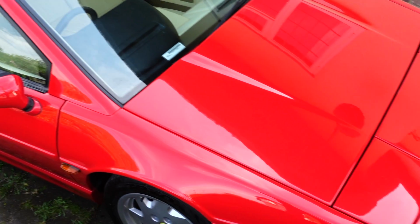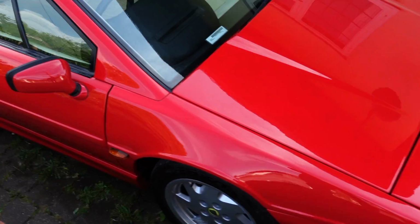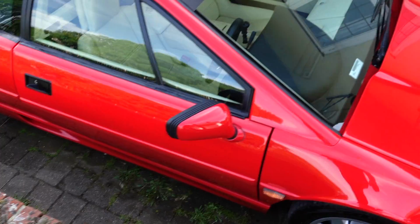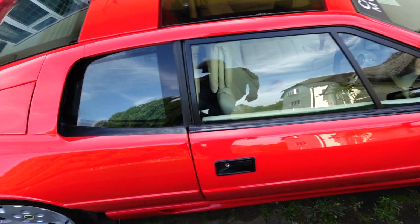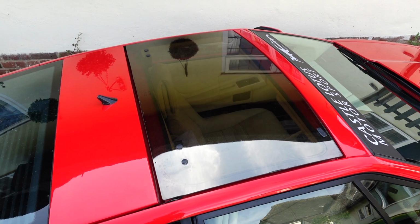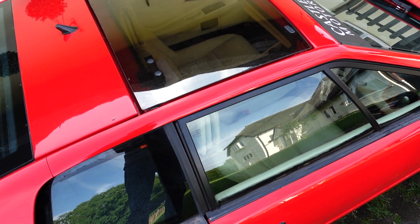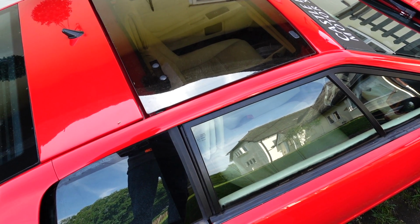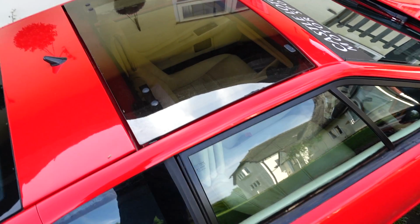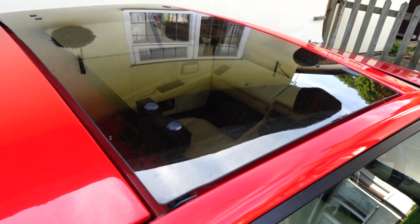As you can see, it's a red colour. I don't know, probably Ferrari red or something, like most of the cars of the time. It does have a sunroof, and it does actually have a cover with it as well. Sorry, one of the lips with it, although I've had to actually have that replaced. And I've improved the mechanism for it because it's a little bit been annoying me.